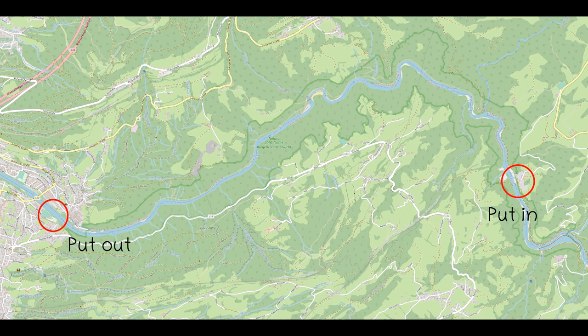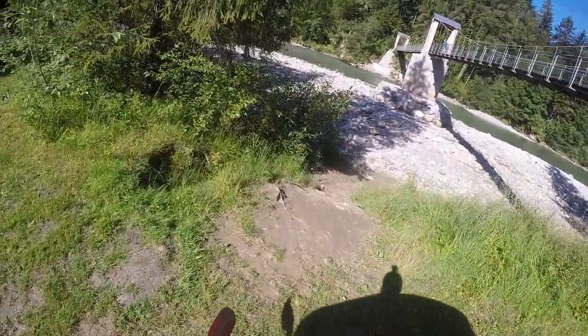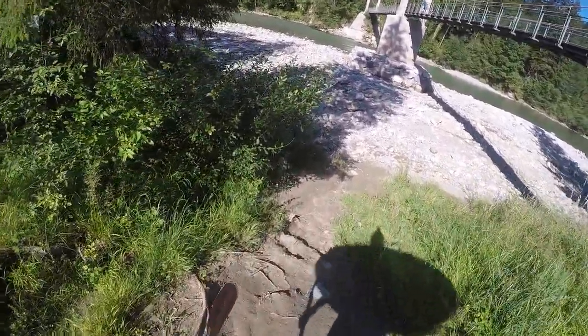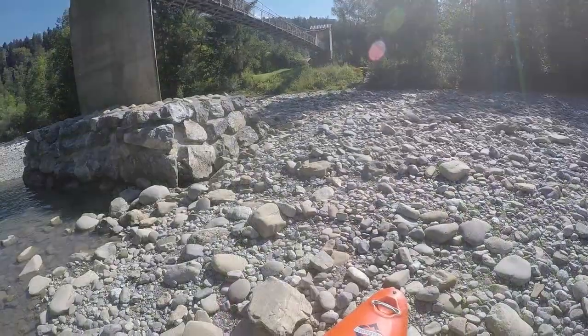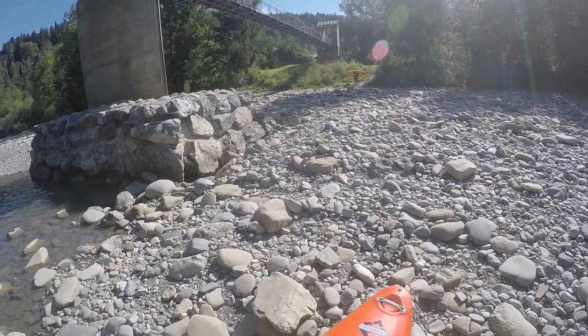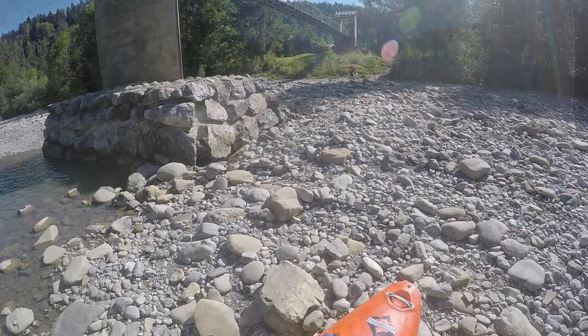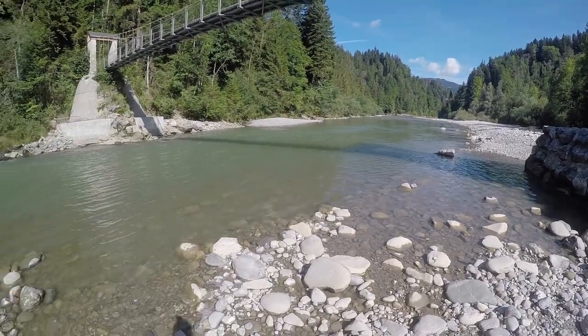The Bregenzer Ach offers many sections, the easiest being the lowest from Doren to Kennelbach. The put-in is at the old train station Doren, which is now a camping far beneath the actual village. The best way to travel from the put-out to here is on the right, eastern side of the river.